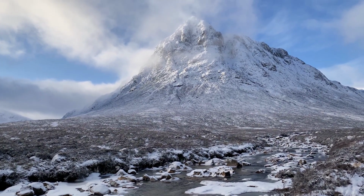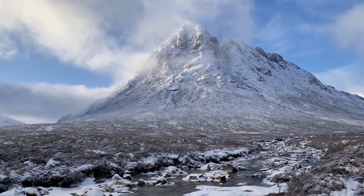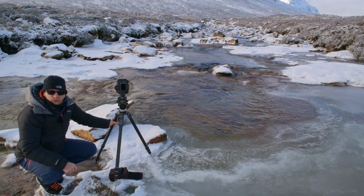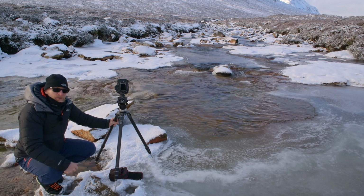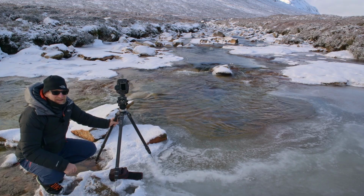So yes, landscape photography, as someone commented on a post of mine the other day, it's from the tiniest leaf to the full moon and everything in between. So yeah, I'm going to get back into this. And we'll dive back into the studio.